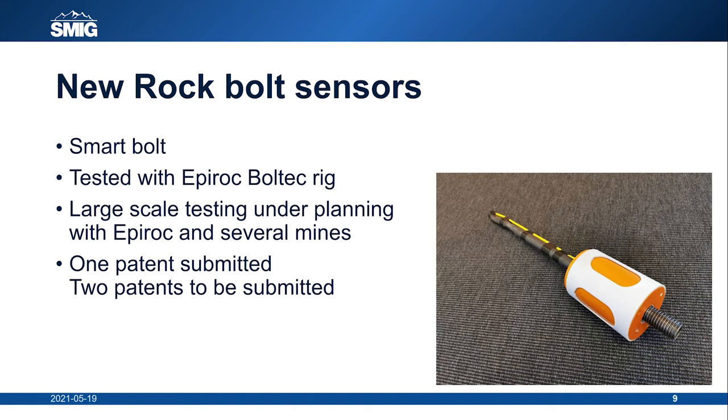One requirement for this technology to actually be usable is that it must support being automatically installed by bolting rigs. And we have successfully tested this with an Epiroc Boltec. We were planning to do large-scale testing, but due to COVID, we had to put those plans on ice since all the mines were not allowing external visitors. But we did manage to do one test, and it was very successful.